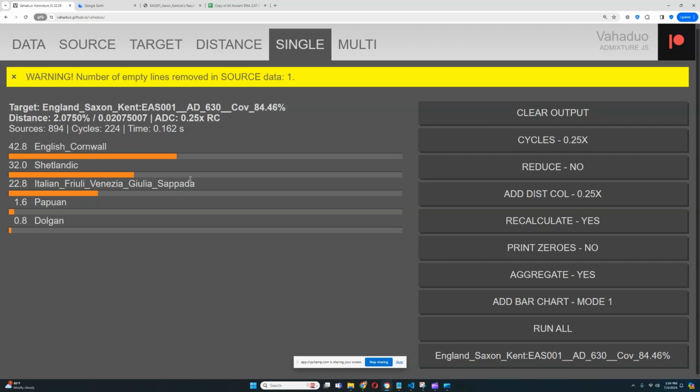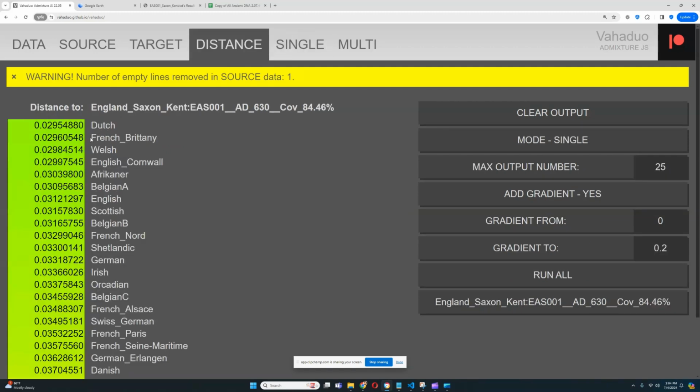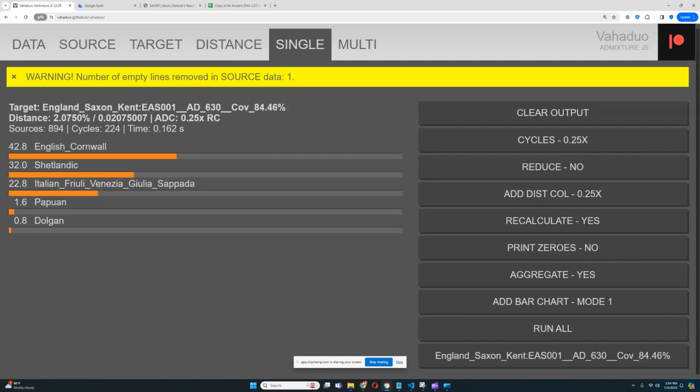And it makes sense that she's so close to Dutch and French from Brittany and Welsh, and English from Cornwall, rather than to more Germanic admix populations from the British Isles, because of her southern admixture, because of her high amount of European farmer and low amount of Western hunter-gatherer and steppe admixtures.